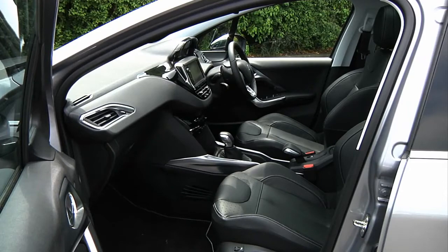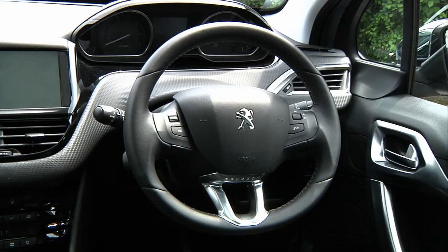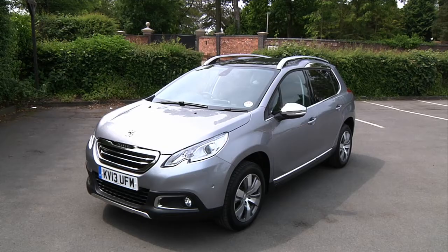Up front, the recent improvements to Peugeot's interior design continue. The same love-it-or-hate-it small steering wheel as the 208, and a refreshing absence of buttons and switches on the dashboard compared to Peugeots from 5 years or so ago.